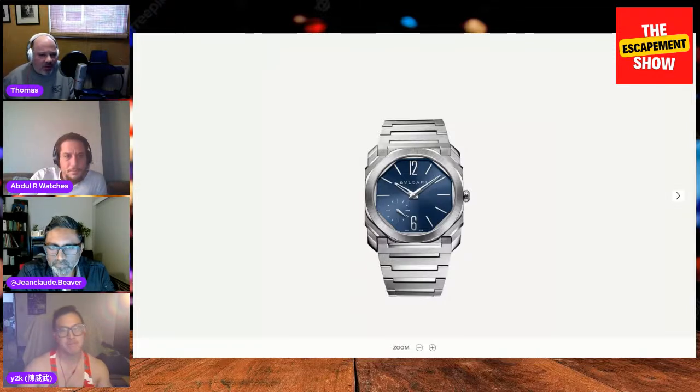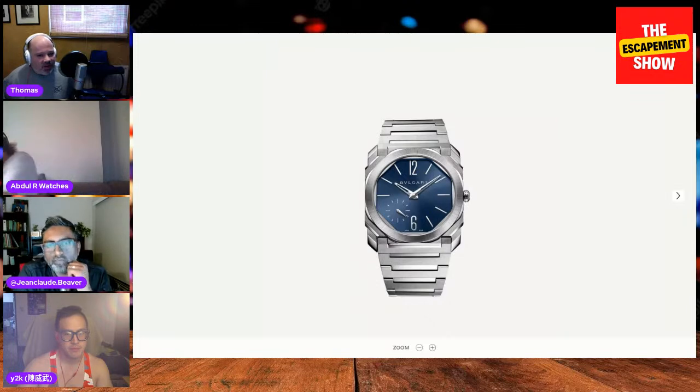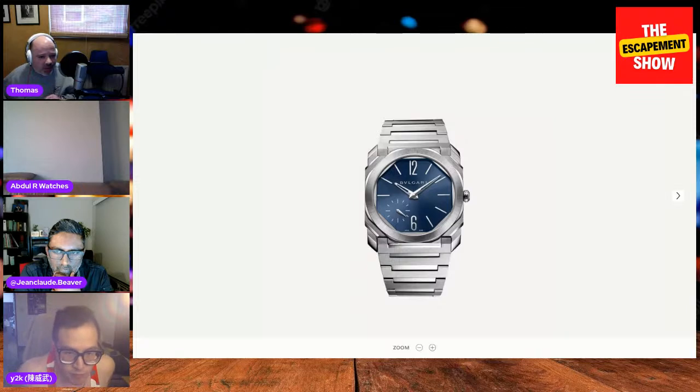I think it's a unique design to Bulgari, and design-wise it's quite iconic. The movement is extremely thin. It's an extremely thin watch. That's one thing that goes in its favor. But yeah, it's quite a unique watch, and I think it will stay in production, definitely.